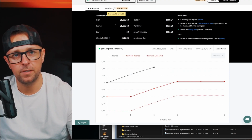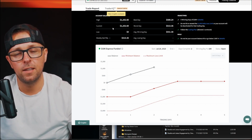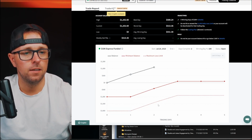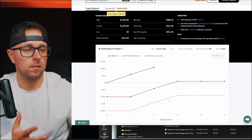So even though it's a 50K, Topstep does it where you start at 0 and then you have a negative $2,000 loss, and then you grow from there. And I think that's the easier way of understanding things. So I definitely like that, and it just shows you exactly how big the account is. It's not 50K, it's just a $2,000 account with an end of day drawdown.